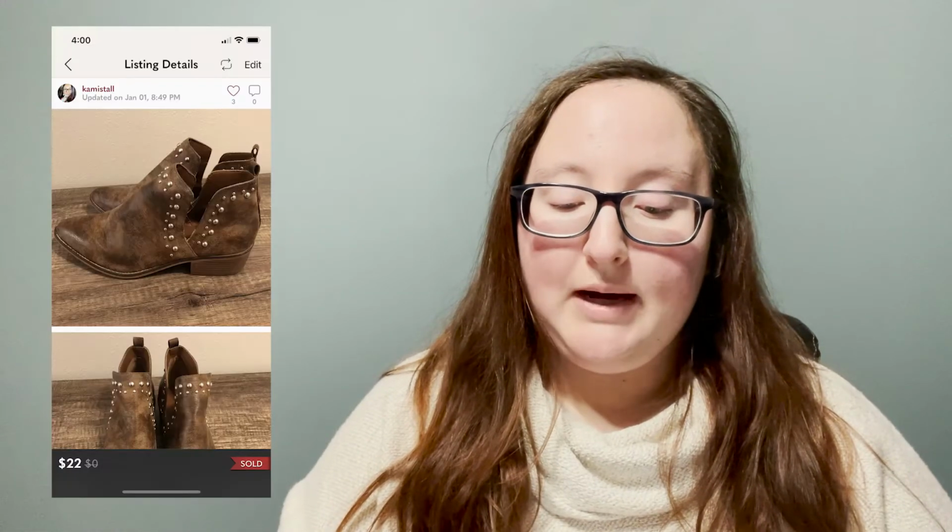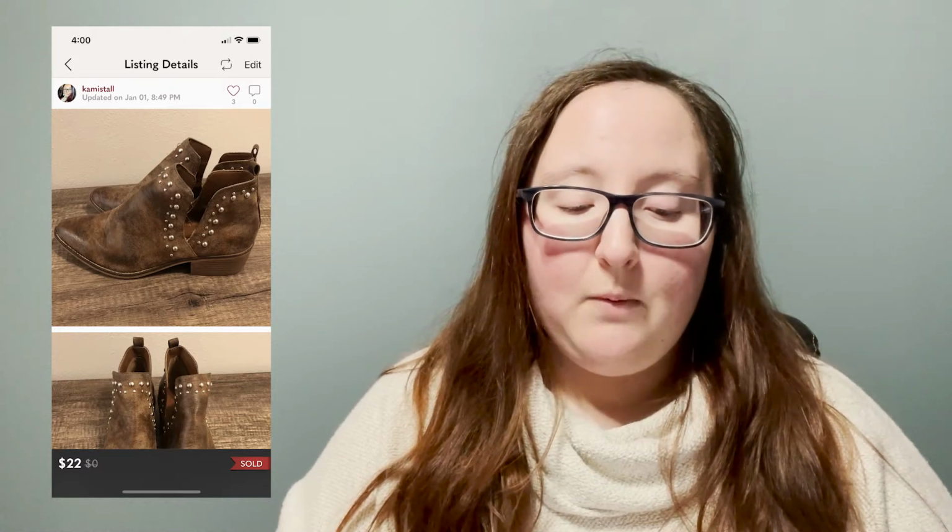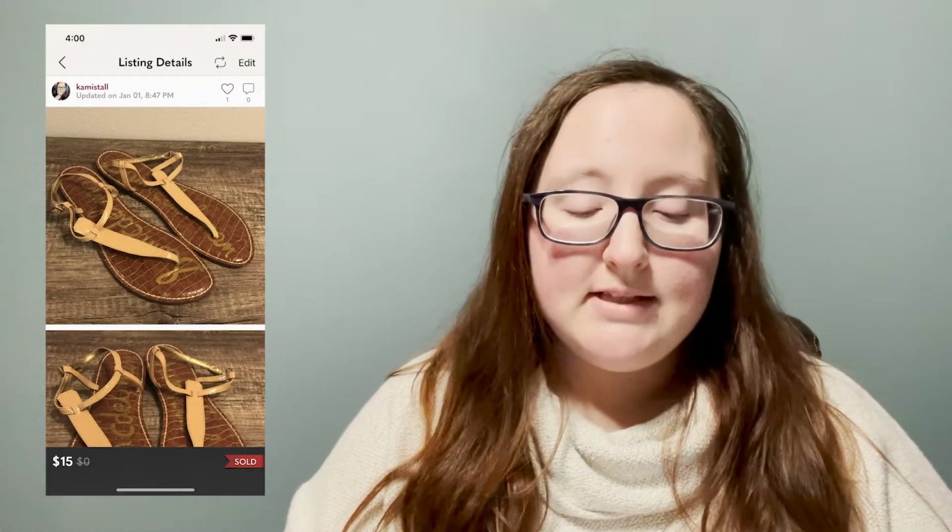And my last sale of the day was a bundle sale. It was 2 pairs of shoes. First was this Madden Girl brown studded booties, and then the second pair was the Sam Edelman GG tan sandals. So my cost of goods on the booties were $2.25 and my cost of goods on the sandals was $2.50. Together, I sold them for $24, and after Poshmark fee and cost of goods, my profit was $13.50 for both, which I think equals out to about $6.75 per item, which I was pretty happy with because the booties had been listed for 74 days and the sandals had been listed for 166 days.